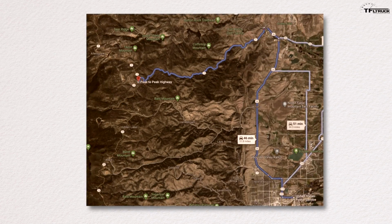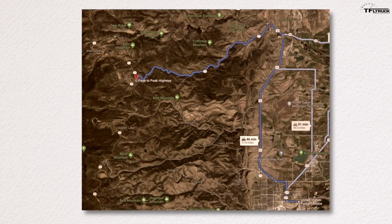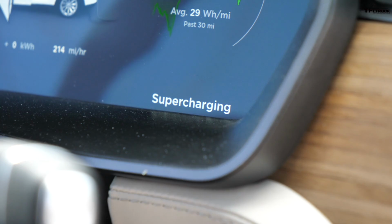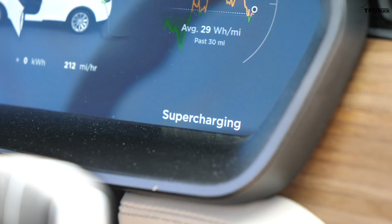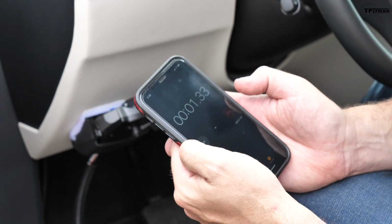Alright, so here's what we're doing. We have a 32-mile towing torture test from here in Boulder, Colorado, up into the Rocky Mountains and back down again. It's 32 miles up, 32 miles back for 64 miles total, and we are comparing the efficiency of both vehicles, the cost to refill both vehicles, the time it takes to refill both vehicles.